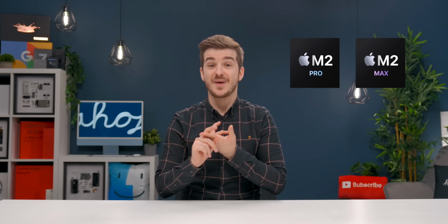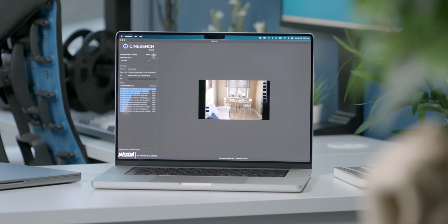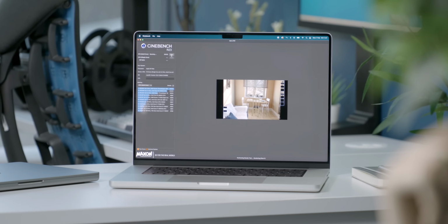Then we have the new 16-inch MacBook Pro, which will keep the same design and update the specs with the M2 Pro and M2 Max chips, of course, with slightly better performance than the 14-inch model, thanks to better thermals.